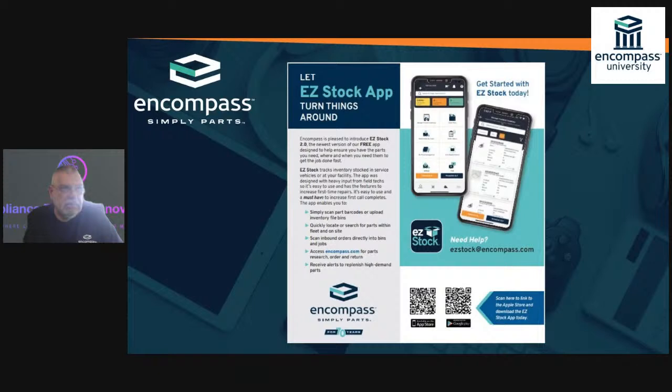One of the things that I really, really like about Encompass is their willingness to help the technician out. The Easy Stock app costs you no money. The only prerequisite is that you have to have an account with Encompass. You can sign up today.